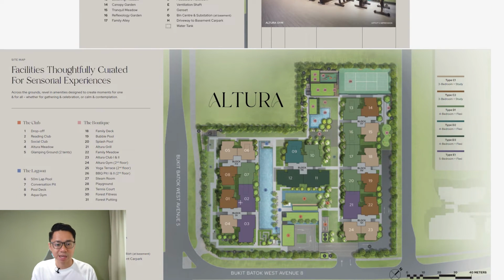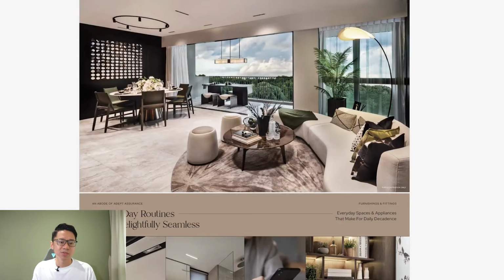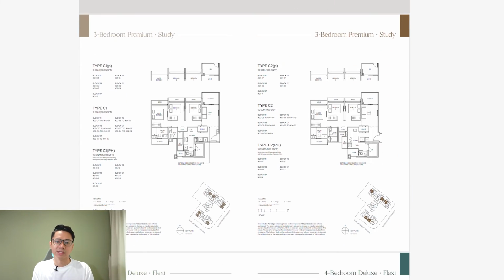So here is Altura's site plan. You'll immediately notice that they are all point blocks, meaning only 4 units per block. So instead of having a long common corridor with people walking past all the time, this gives you definitely more privacy. And if you look at the floor plan, very fantastic design over here.